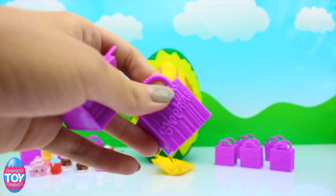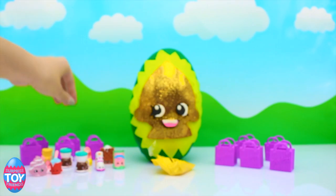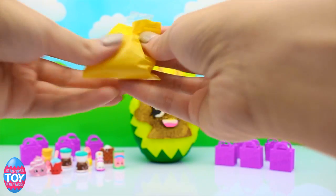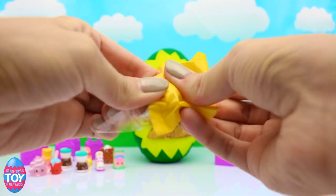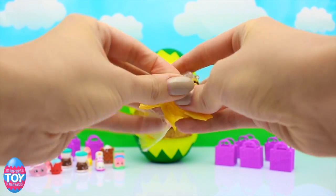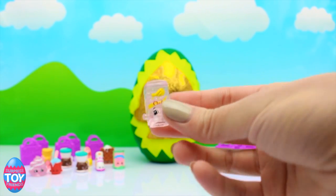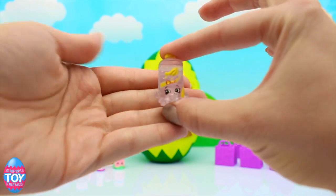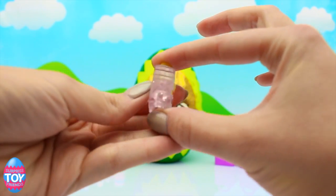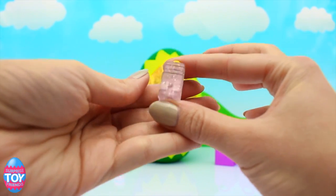Play-Doh egg and see what's inside Lenny Lime. It's another crystal glitz. It's Olivia Oil, and she is a crystal glitz from the pantry, and she is ultra rare. So we got two crystal glitzes. I'm so lucky at getting those.